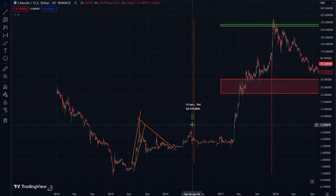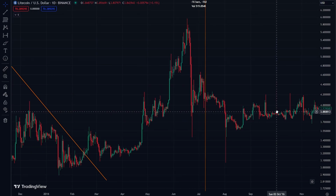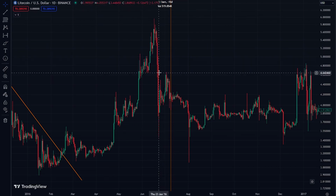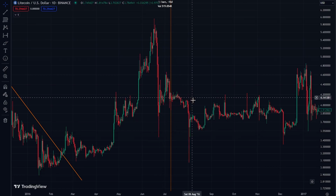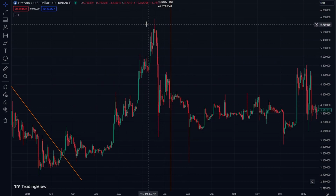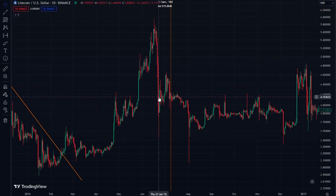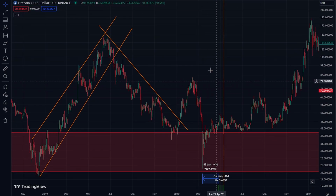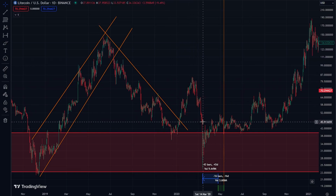So we can see here, if we zoom in, back with Litecoin's first pre-halving sell-off, it only took 16 days before the halving for the low to be in. And afterwards we put in even another low, but I'm just taking this one move as independent of itself, and it put in the low 16 days before. If we come over to the second cycle, we have the pump, and then the low comes in 59 days before the halving.